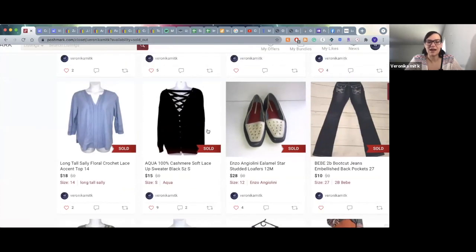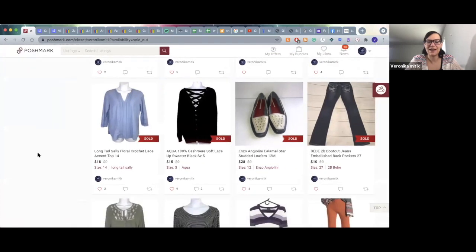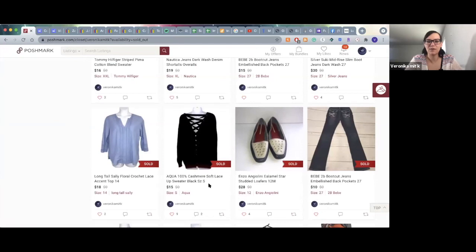Next up, we got this Aqua 100% cashmere soft lace-up sweater in black. This came from one of my ThredUp boxes, I think my first mixed women's clothing box. This person had sent me an offer for $15, which was a little bit low, but I already had this listed relatively low because Aqua is, I think, a Macy's or Bloomingdale's house brand that retails for a good amount, but I don't think it resells all that well.